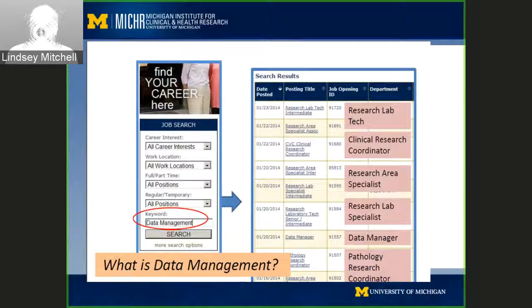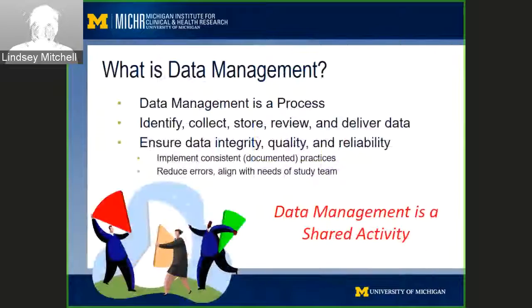So before I ever talk to anybody about data management, I like to sort of come to a common understanding of what we mean when we say data management. So I think of data management as a process, and it's really about identifying, collecting, storing, reviewing, and delivering data, and doing it in a way that will ensure that it's good quality. And the way to make it of good quality and to be reliable is to actually use consistent processes for managing the data and to document what those are, and to think about ways in which you can set things up so that you're reducing errors and also taking into consideration what the people on your team need to do with the data, and come up with an idea of what you want to collect.